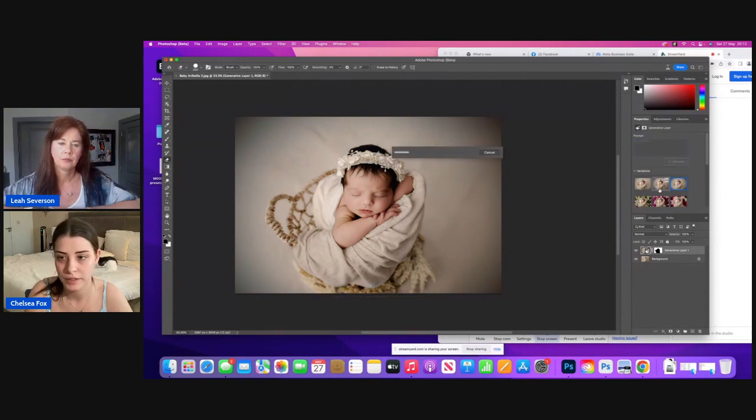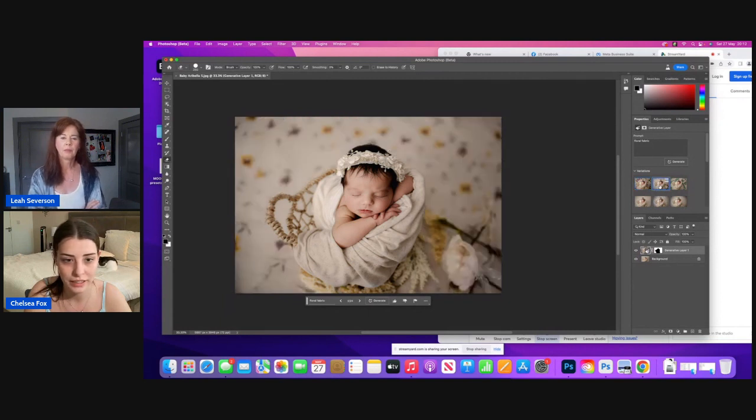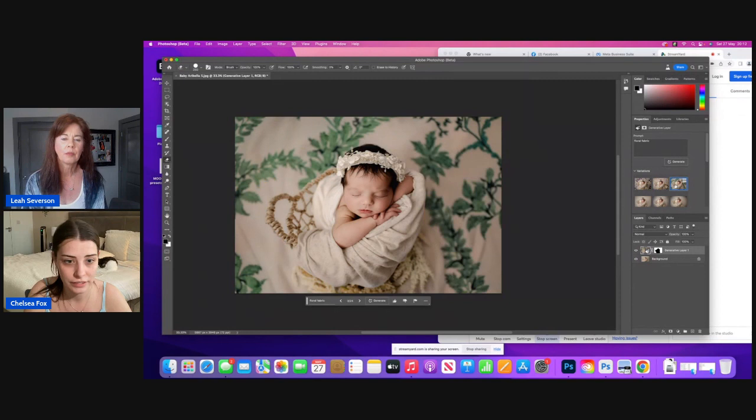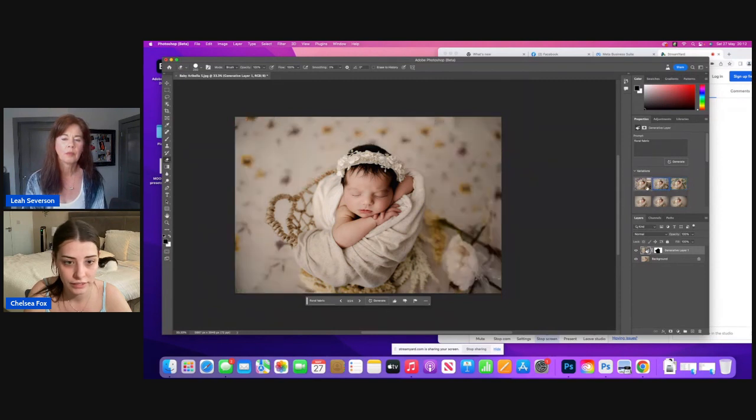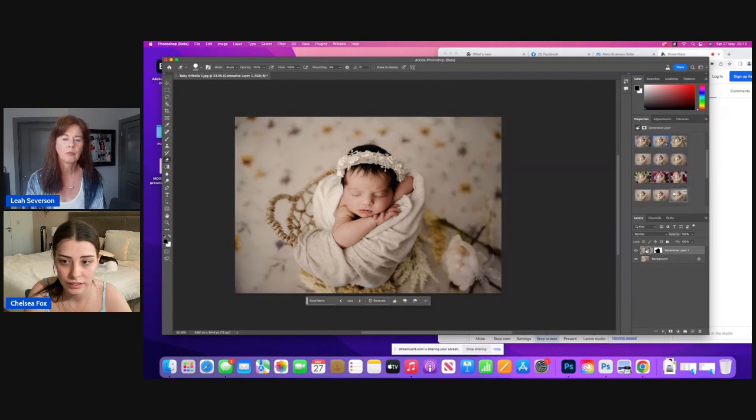We'll generate this and see what. It's mostly all about just trying different things, seeing what the floral fabric brings you up. A nice yellow one. You get like a nice blue one.